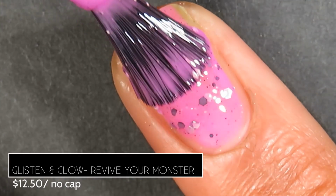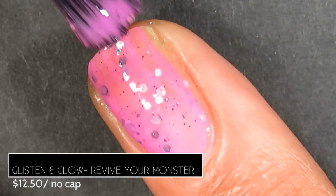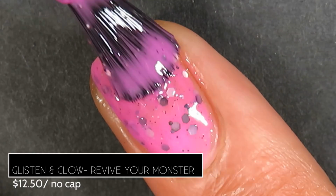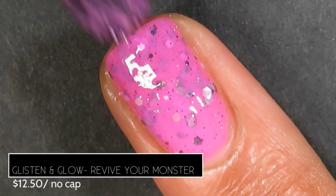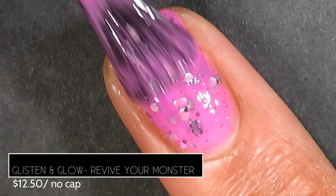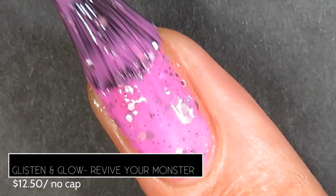On application, it went on very smooth. It's kind of freaking out my camera a little bit, so to see the true color, you'll have to wait until the full hand swatch, but it did apply very easily. Tons of those glitters came out no problem, and I was able to reach full opacity in just 2 coats.